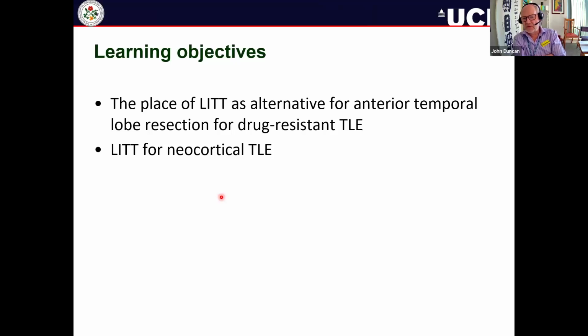I want to discuss with you in these next few minutes the place of LITT as an alternative for anterior temporal lobe resection for drug-resistant TLE, and also the issue, less common but important, of the use of LITT for neocortical TLE.